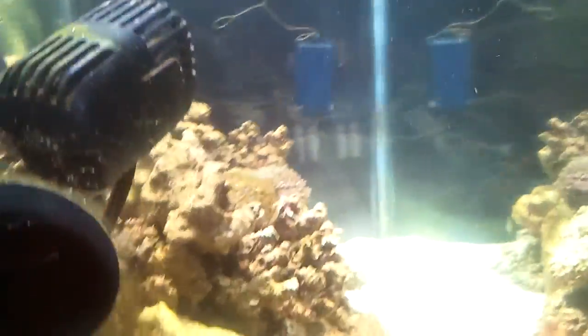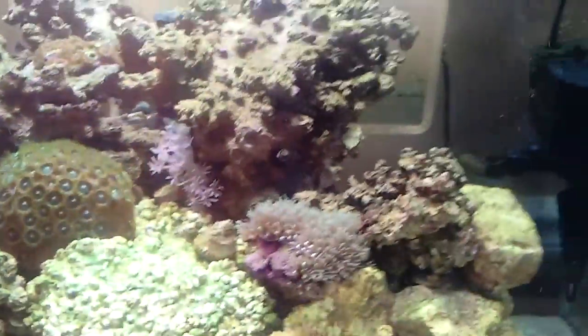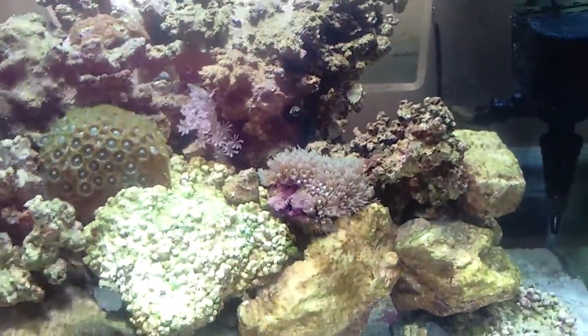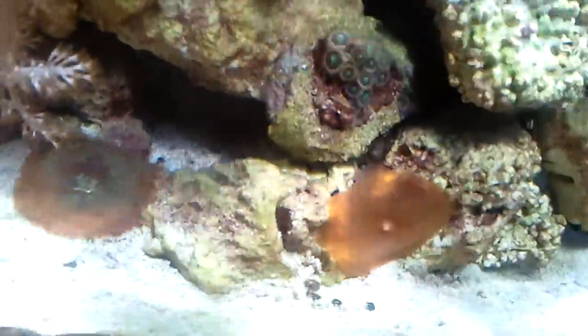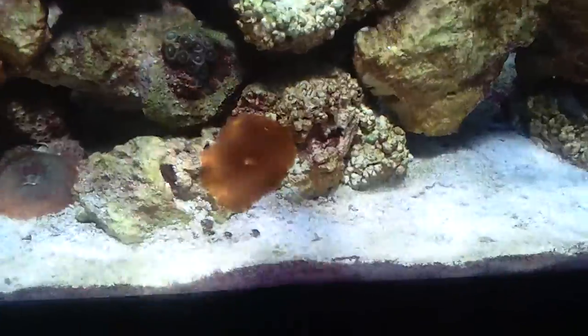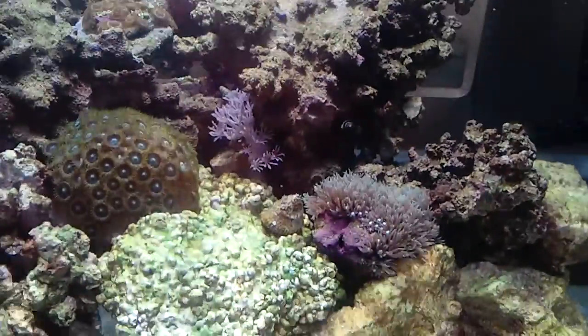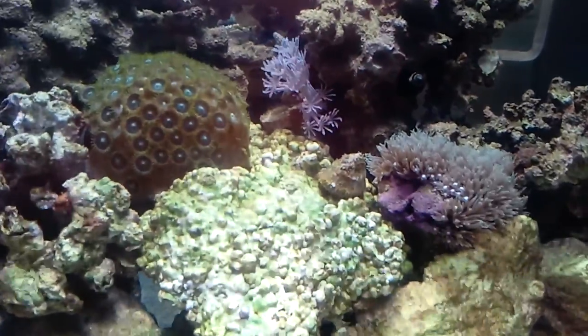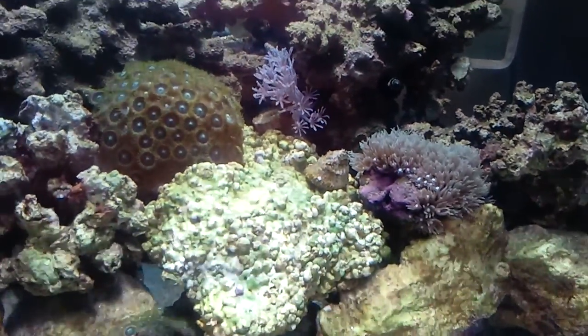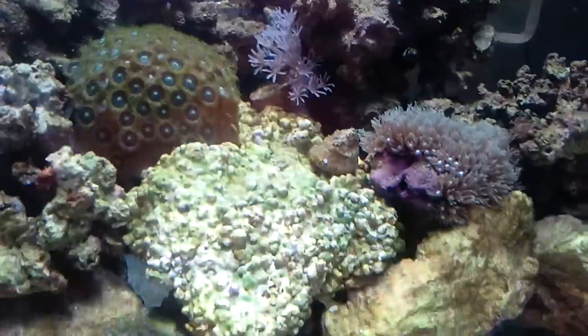So this is pretty much the update. Like I said, I'm still waiting on the B-Ionic. As far as I know, the tank's doing pretty darn good. I'm really excited about the baby mushroom and the pulsing xenia, which aren't so pulsing anymore. But I'm glad they're starting to look better.